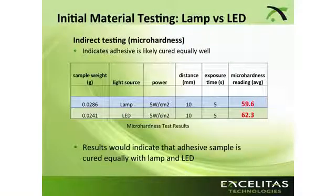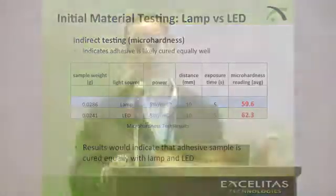An example, though, for one adhesive where we found an interesting result was we took the adhesive and exposed it to 5 watts per square centimeter for 5 seconds with both a lamp and an LED system. One of the quick ways we use to see whether an adhesive is cured is to measure the micro hardness of the adhesive. It's an indirect way to see whether it's cured. And in this case, they both had a similar micro hardness reading, which would indicate that they were cured almost equally.